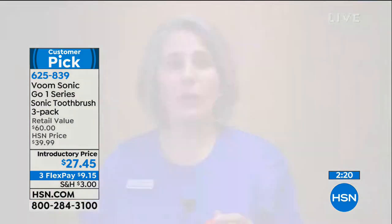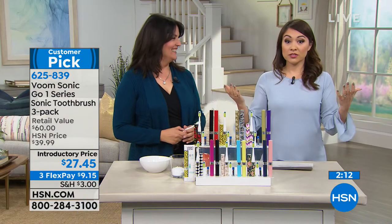In addition, the Voom Sonic Go 1 has a ventilated cap that adds an added layer of protection to your bristles, whether you are using it at home or when you are traveling. I recommend a Sonic toothbrush to all my patients, and the Voom Sonic Go 1 is the perfect toothbrush for the entire family.